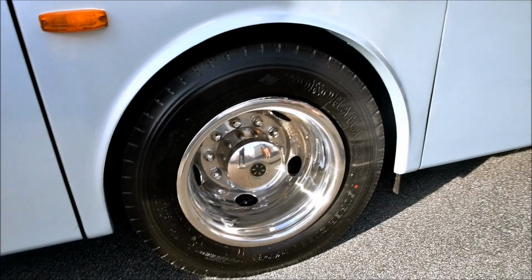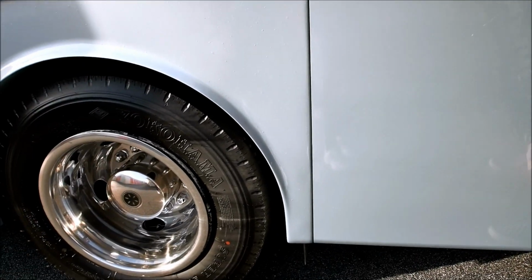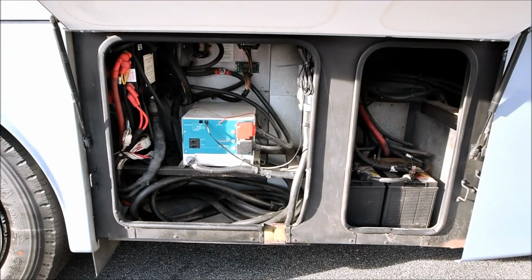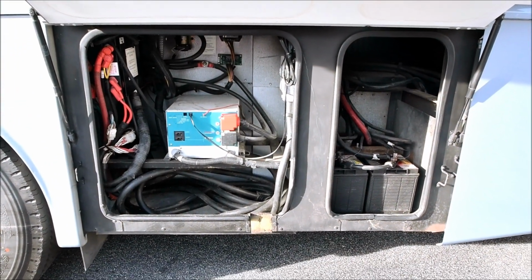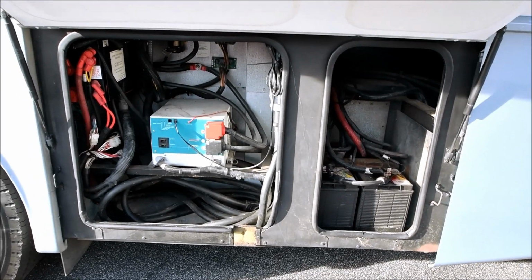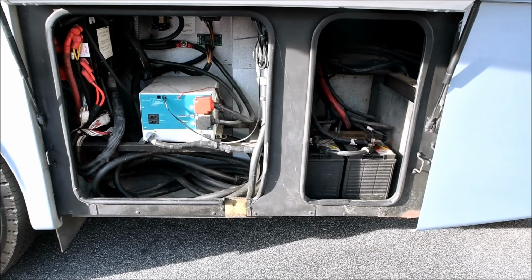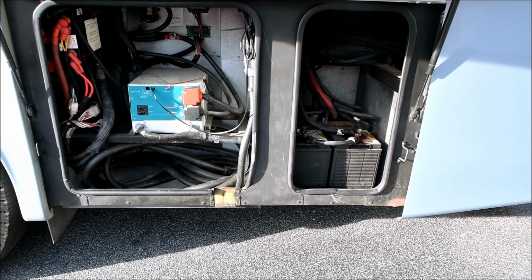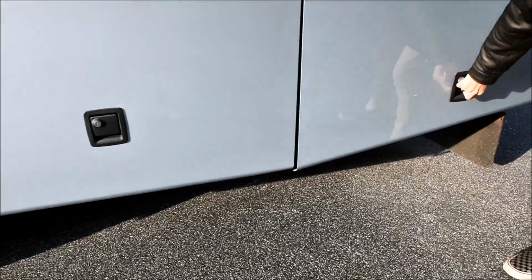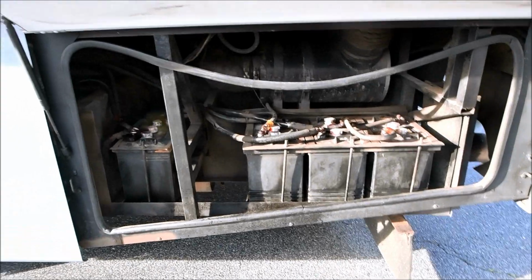This is your driver's side dually here. Now the back tires have that date code of 1519. Now it is set up with an inverter, which is pretty nice. You don't see inverters on many coaches in this price range, so that's a nice plus. You've also got your 2 chassis or starting batteries there on the right, and then here we have our 4 coach side batteries, which are on sliding racks.